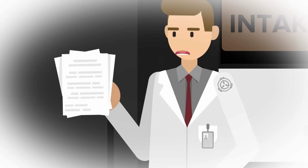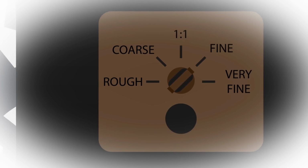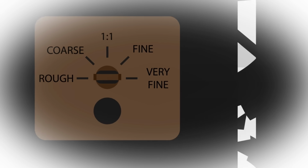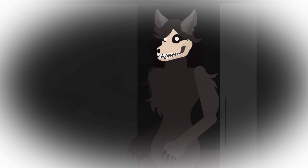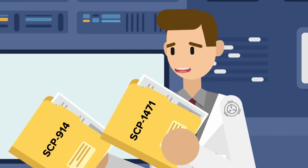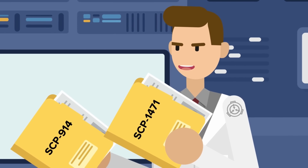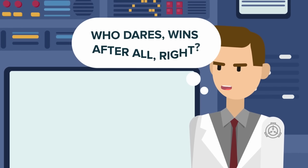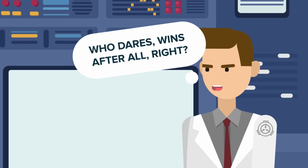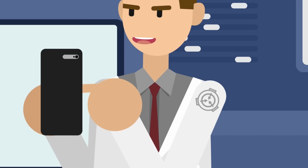Dr. Siegel knew that the only other option that could potentially bring MalO into the real world was the highly unpredictable, very fine option, which would either produce the desired result or cause something utterly horrifying to happen. But at the end of the day, Dr. Siegel thought to himself, isn't anything worth having also worth incurring a little risk? Who dares wins, after all, right? He downloaded the fateful app and made his way into the testing area for SCP-914.